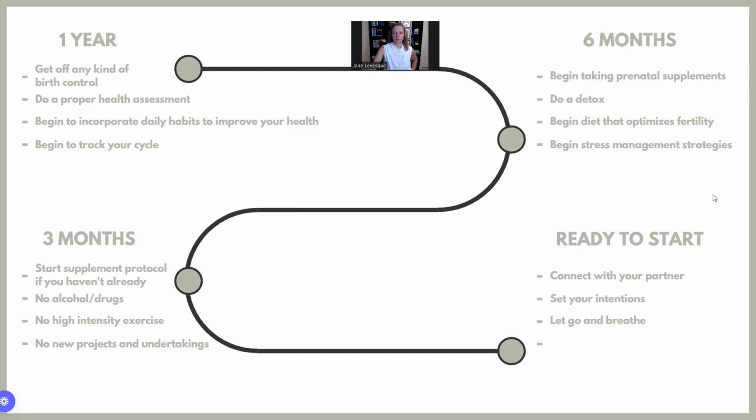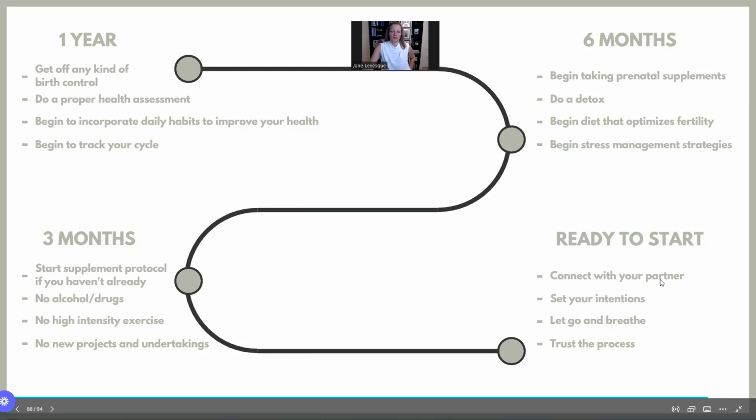And this is probably one of the hardest things to do for someone who's high achieving and likes to have things in control. There's so many things that we can control, but at the end of the day, the soul that's coming through you and the fertilization, there's a lot that has to happen. And the best thing that we can do is just let go and breathe and trust the process, right? So I have that at the end there. Let go and breathe and trust the process.